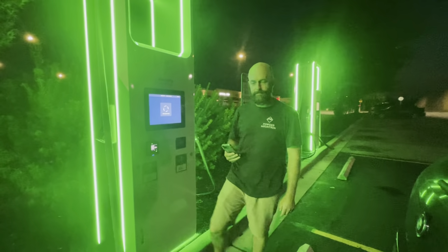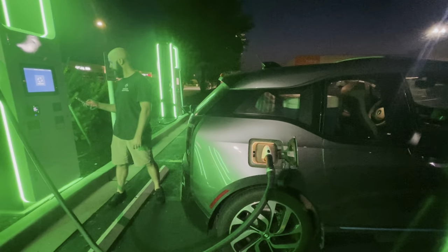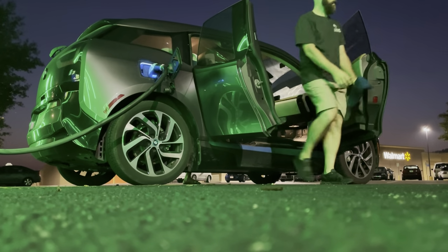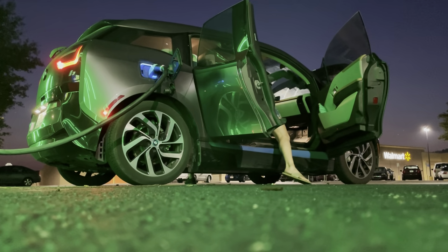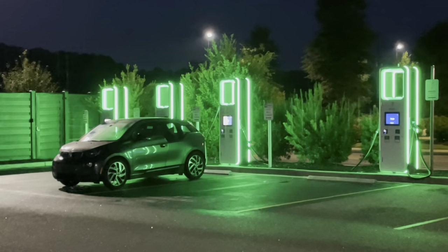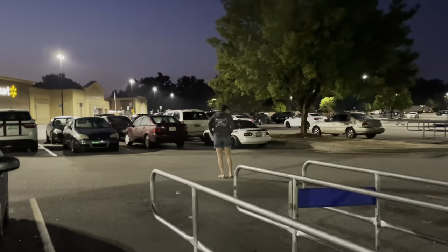Initiating charging. Okay. Here we are charging at Electrify America, Walmart, South Carolina.